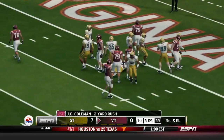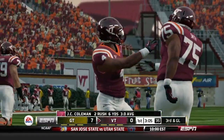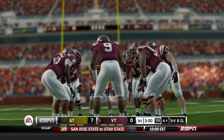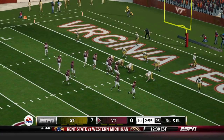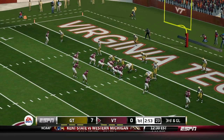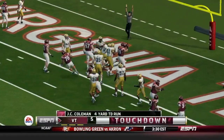Bring him down at the 4-yard line. That makes it third and goal. They're down a touchdown, so this is an important play. It's third and goal from the 3. Touchdown, V-Tech.